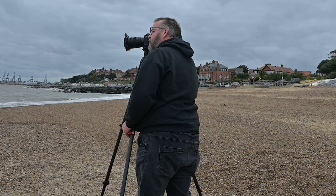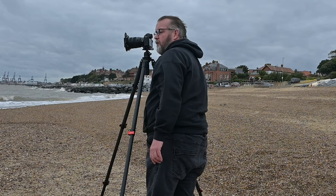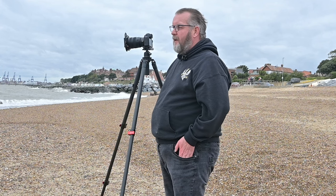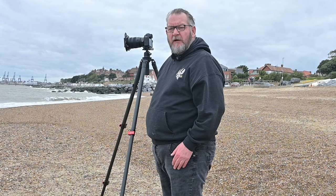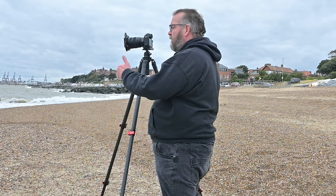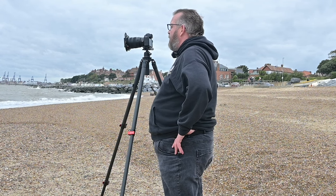I'm going to use the 2 second timer. I'm going to focus on the end of the groins. So we're off, 2 second timer. That is getting really close to that tripod. This isn't the shot I want, but it looks fantastic from here. The curve, I think you can just make the curve out on the groins as they're swinging out. Hopefully you can see them. Yeah. So that's 30 seconds.